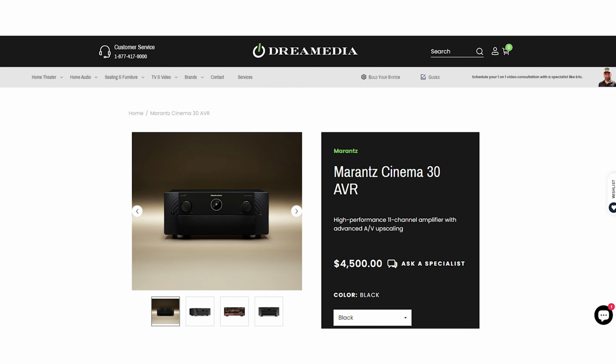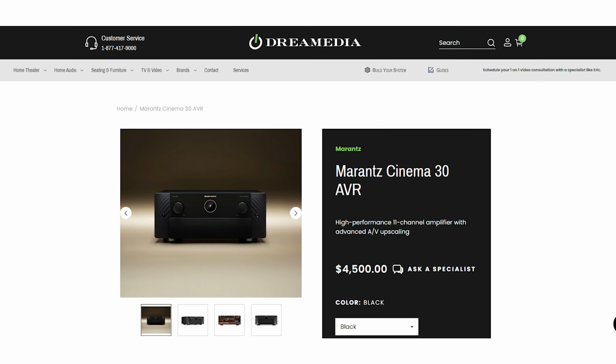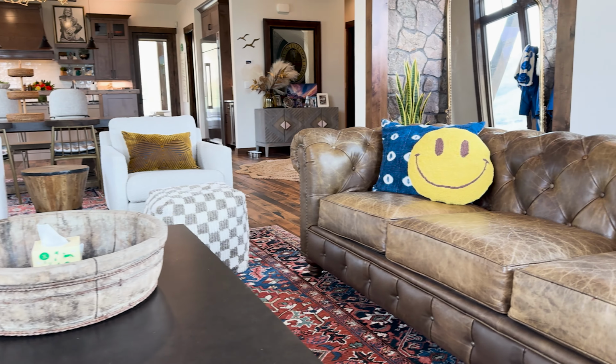The Marantz Cinema 30, that brand new beast of an AVR. I'm going to be taking that puppy out of the box as well and doing a full video going over all the details about the product as well as how to set it up, and then eventually auditioning it in this room. So I'm just getting ready for the guys to get here, kind of prepping everything so that we can be efficient. But I just wanted to make a quick overview video on the current state of the space so that you guys are familiar with what I started with, which is a good starting point.